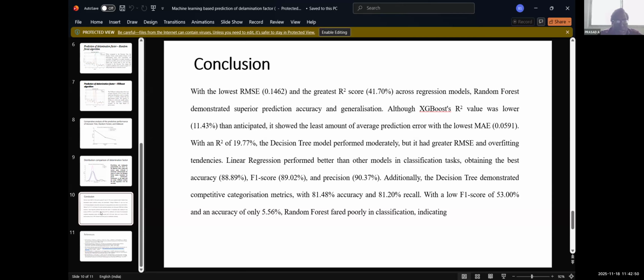So linear regression performed better than other models in classification tasks, obtaining the best accuracy. F1 score is 89.02 and precision is 90.37%. Additionally, the decision tree demonstrated competitive categorization metrics with 81.48% accuracy and 81.20 recall, with a low F1 score of 53.00 and a precision of 5.56. Random forest fared poorly in classification.